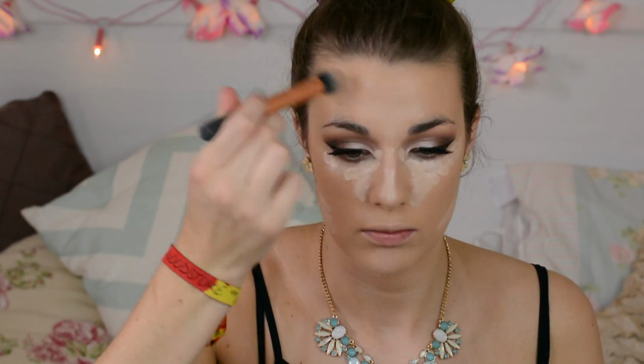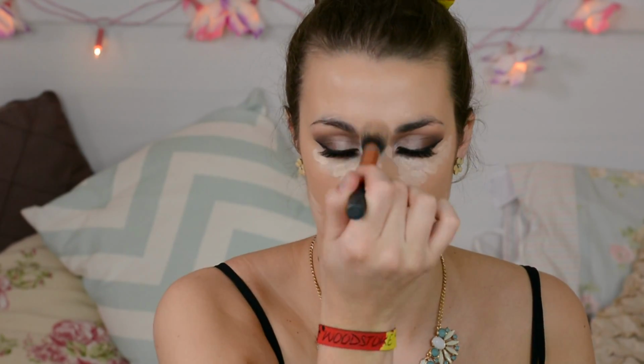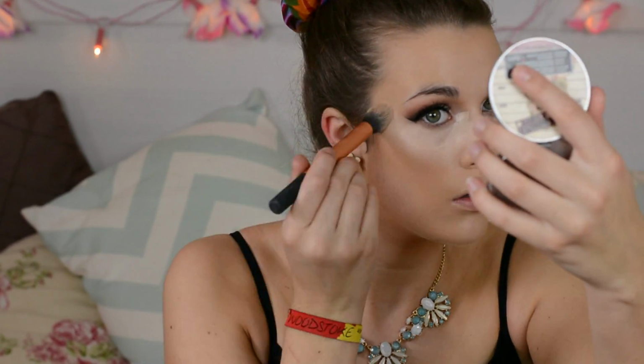Then I'm taking my MAC Prolongwear concealer and going to highlight my face, and like I said earlier, the girls have really nice highlighted face, especially under the eyes like Kim Kardashian, and they don't have a massive contour, so that's why we're going to focus mainly on the highlighting. And once I have done that, I'm just blending it in with an Expert contour brush by Real Techniques, I think that is. This is really just going to add to the brightness underneath the eyes.